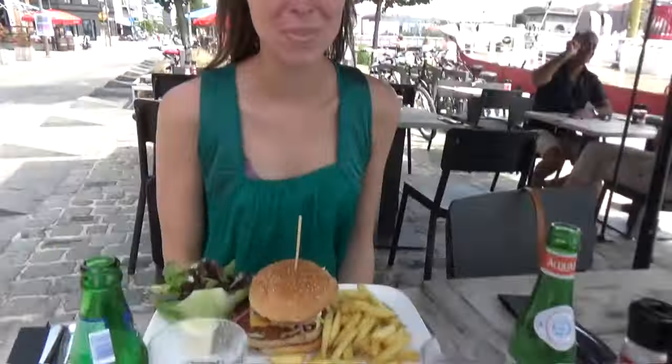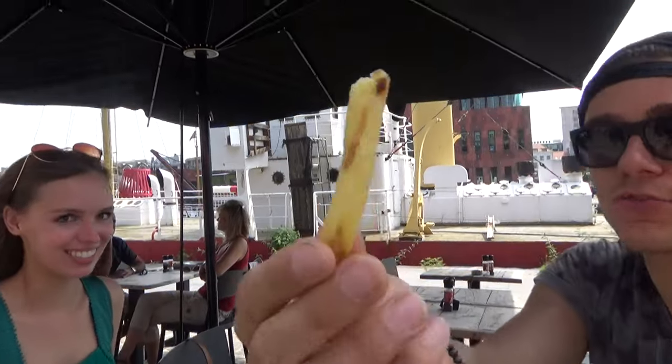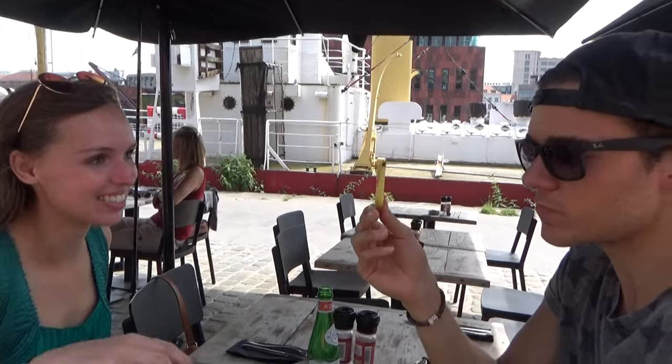So Cheryl and I are having burgers at the Burgerij in Antwerp. One of the best burgers in town, and I think they have three locations or something like that. Crazy. Let's try the fries. Let's see how they are. They're Belgian. Of course they're good. They're Belgian fries indeed. The best. They're quite good though.